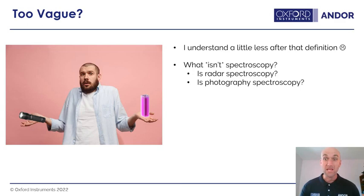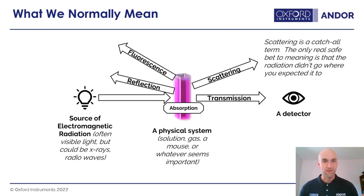These things are arguable, but this isn't what people probably think of or probably mean when they say spectroscopy. So I'm trying to give you more of a working definition here that isn't as technically on point, but is a little bit more helpful. So what we normally mean, and this is very, very, very vague here, is we have a source of electromagnetic radiation. Typically, the cheapest and easiest and most useful is generally visible light. Could be x-rays, could be radio waves, could be terahertz waves, could be gamma rays, could be anything electromagnetic, right? But most of the time you mean visible light.